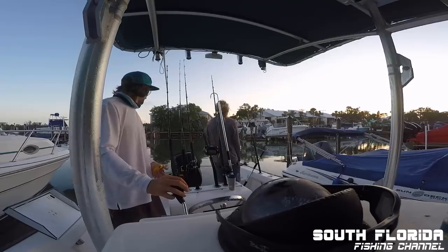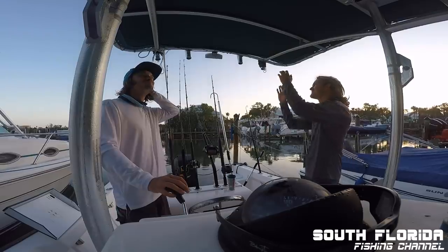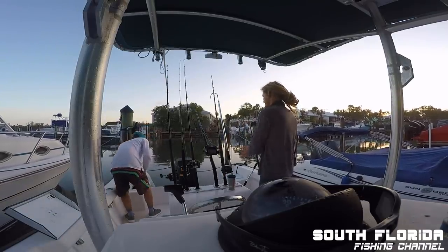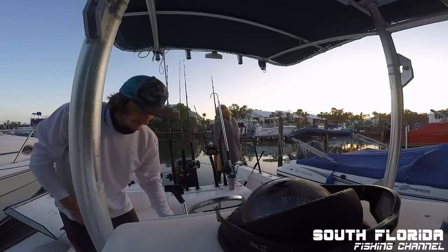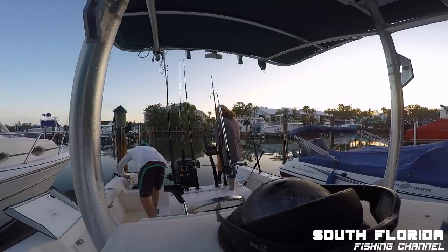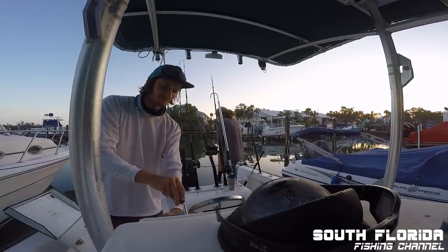Woo-wee! The question is, do you think it's gonna fire up first try? Please, fish gods and swordfish gods. I'm gonna pray to the gods of the two-stroke. I'll be impressed if this fires up first try. It wanted to fire up. It'll fire up this time. All right, come on, baby, come on.